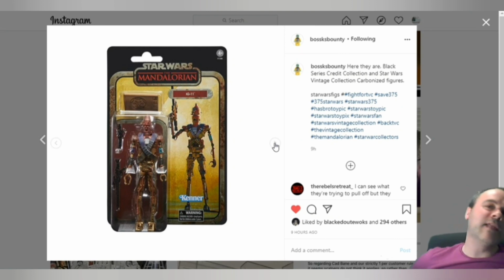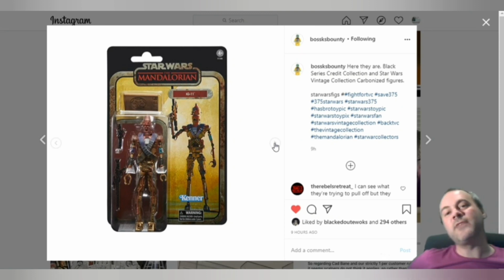But this was one of the images I remember because it was IG-11 stood side by side with Mando, and it was cool because it was almost like what you would have seen if you had IG-88 and Boba Fett stood side by side. And it was cool. So that's what that image is based on. It's a great card back, that.